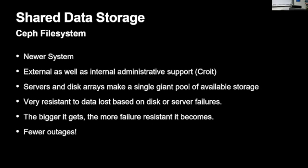I didn't really say where I come from. I was on the Human Connectome Project for a number of years, but what we've seen there with our IntraDB system and ConnectomeDB system is that as we've moved to Ceph, we haven't had any Ceph-based storage outages. As we have outages in our systems, they still tend to be ZFS related outages.